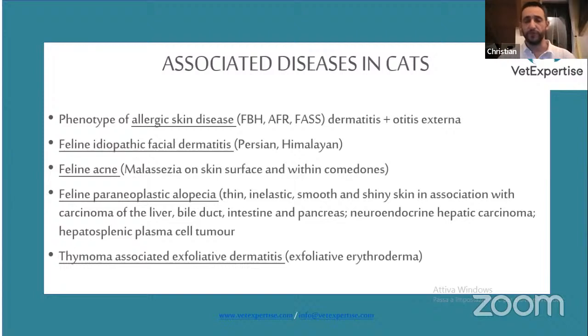predisposition for Persian and Himalayan cats, feline acne. In these animals with feline acne, Malassezia on biopsy was found on skin surface and even within the comedones. Then feline paraneoplastic alopecia, that is a very rare presentation in which we have a skin that is thin, inelastic, shiny. So they talk about a glistening alopecia in association with severe life-threatening diseases.